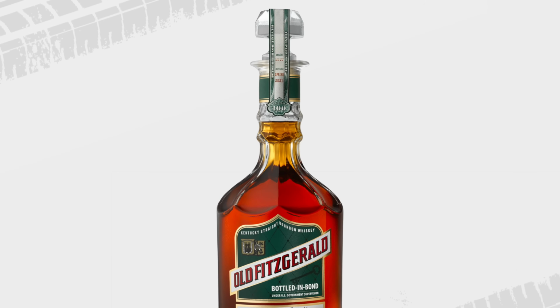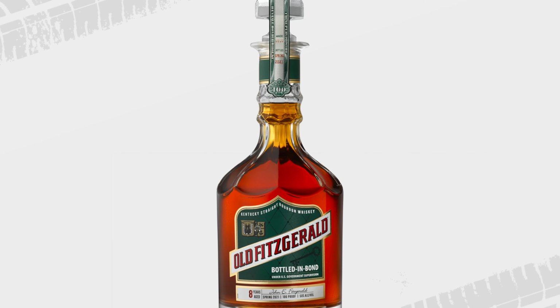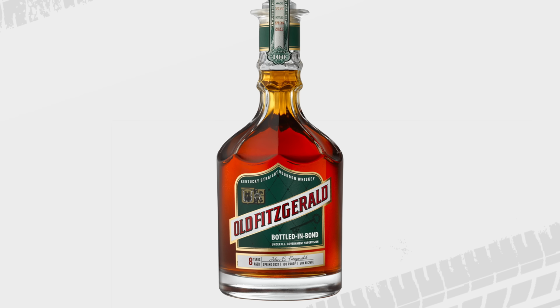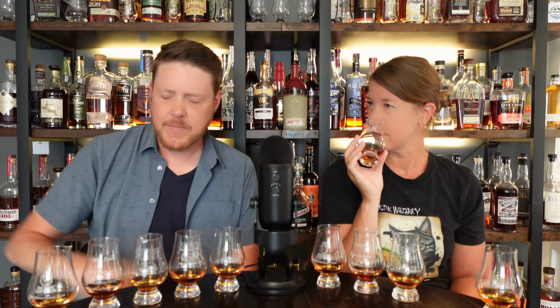Sure. Ooh, yum, butterscotch. Wow. Bright red fruit that comes through as well. Smells like bourbon to me. This smells amazing. I'm getting all butterscotch, sugar, and oak. I completely agree. Beautiful. There's a little bit of peppermint, like deep down. I like that one.